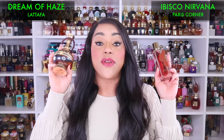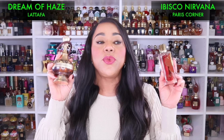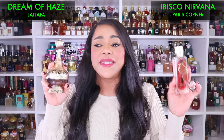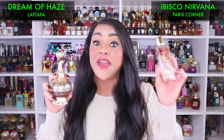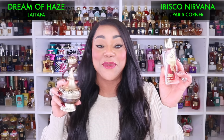And you guys know every time I pull up this fragrance, I have to show you the bottle because it is just incredible. But today, I want to take this love to the next level because when I tell you that layering Dream of Haze with Hibisco Nirvana is just absolutely glorious. I don't know what it is about these two because you have here a very present note of hibiscus. You have some spicy notes. There's quite a bit going on in this fragrance. And this is a very, very potent, intense, bold, in-your-face, unapologetic type of scent.